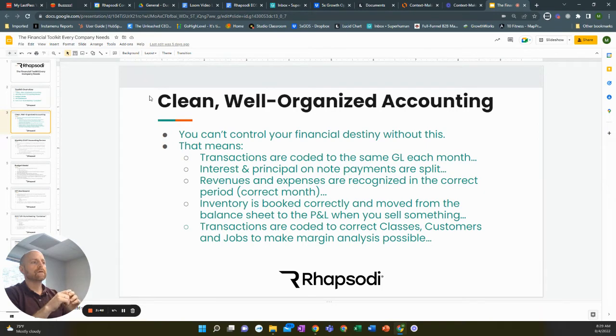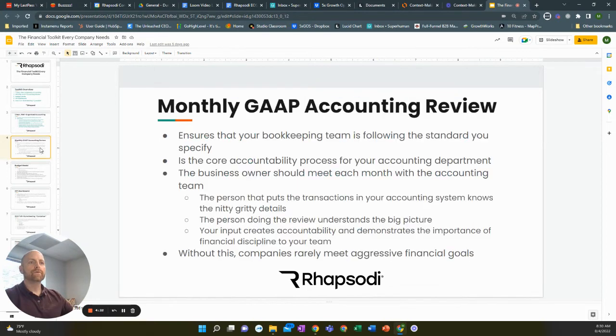Revenues and expenses are recognized in the correct period. So if this is supposed to go in the month of June, we put it in the month of June. Inventory is booked correctly and moved from the balance sheet to the P&L when you sell something, so you have accurate balance sheet and P&L transactions. Transactions are coded to correct classes, customers, and jobs to make margin analysis possible. This little feature, coding things to classes, customers, jobs, just allows you to drill down on what's happening with the business and where am I making the most money. And without that, you can never get to the analysis that allows you to open up new opportunities for yourself. So that's clean, well organized accounting.